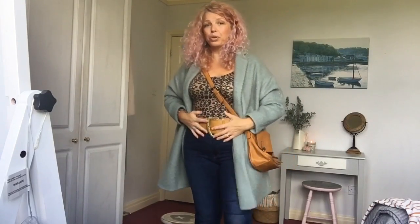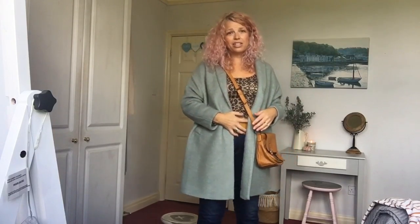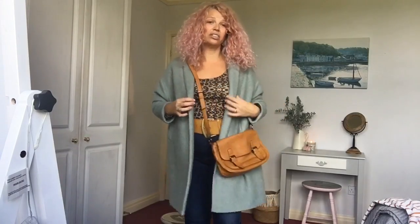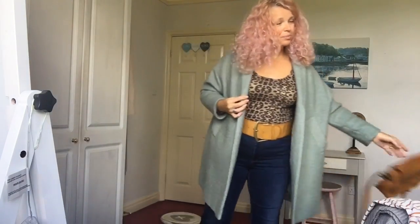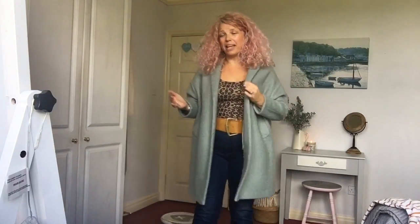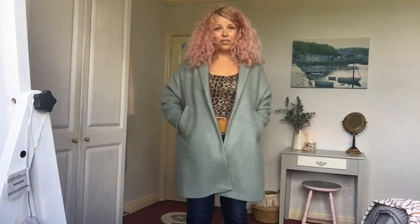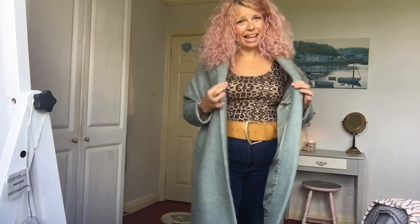I think that belt will pretty much stay where you put it. I don't think it's going to ride up, but if you've got some high-waisted jeans, then that's probably fine. Until I've just tried it on, I have to say this coat is already roasting. But I do think that would be a pretty cool and elegant way of jazzing up what ultimately is jeans and vest.